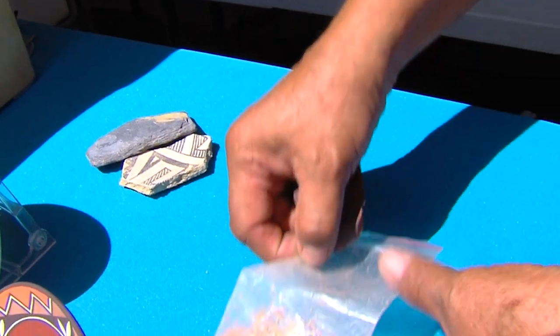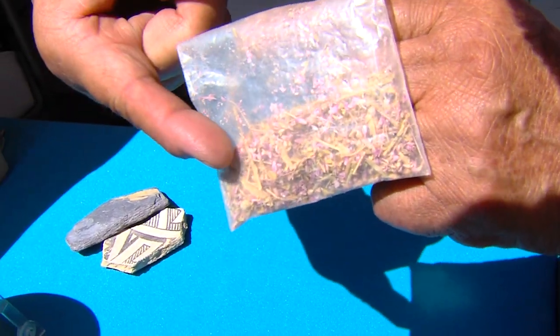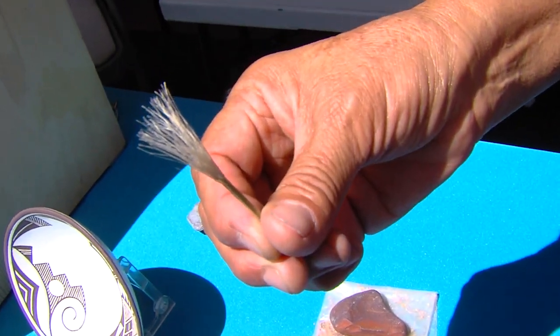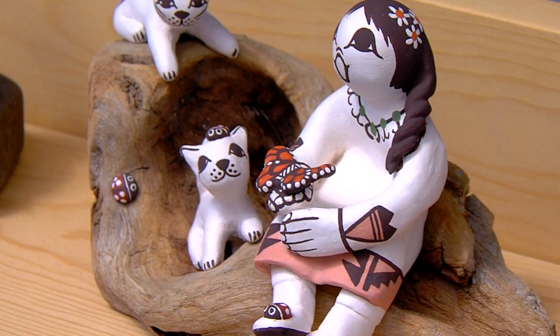And what I do is boil this Rocky Mountain beeweed plant, incorporate the juices that come from the plant. This makes the paint. And here's what I use for all my fine line artwork. It's the yucca fiber brush. You can make it as thin as you want to form all these nice fine patterns. So that's what I do. And I've been doing my art for over 55 years.